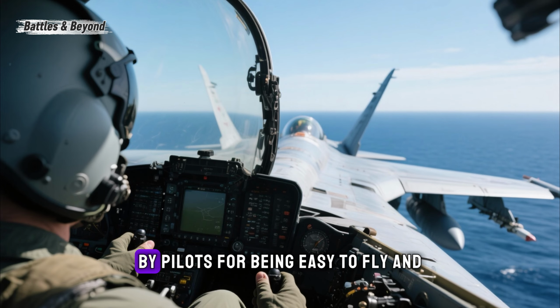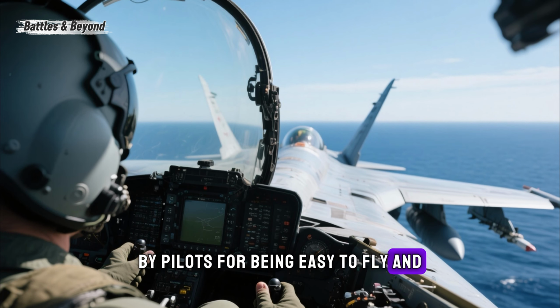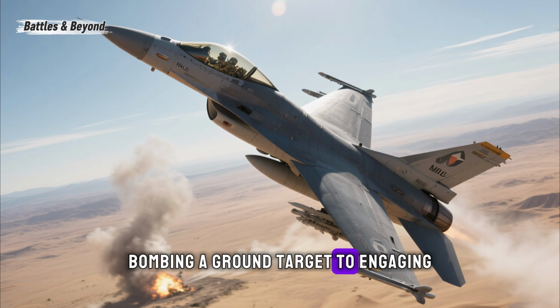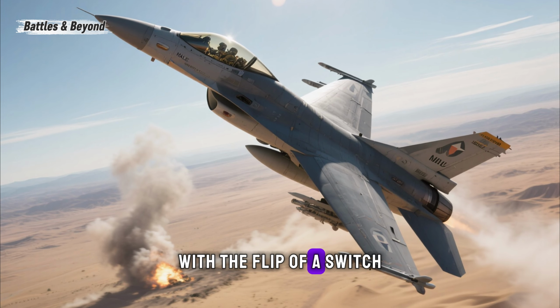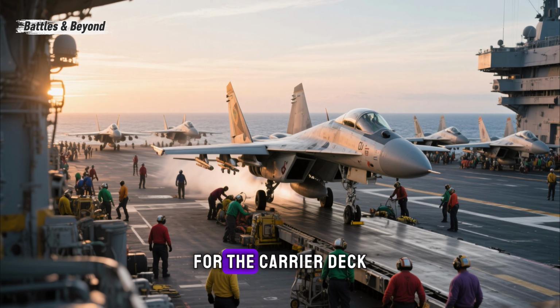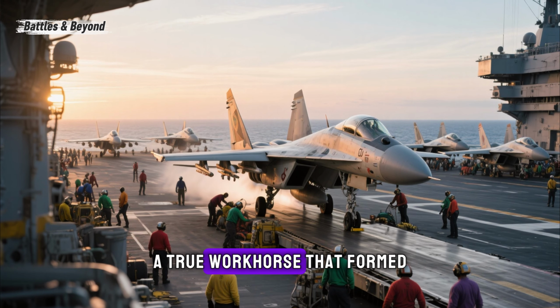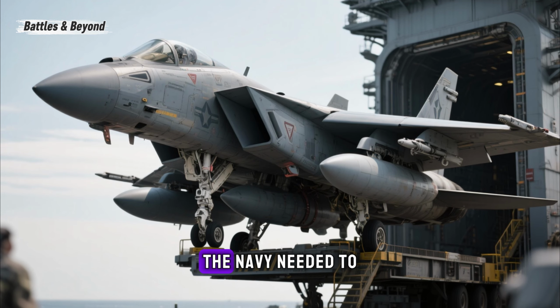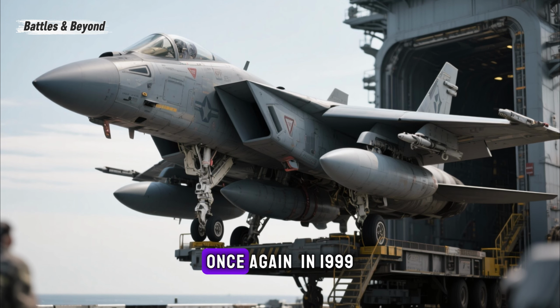The Hornet was praised by pilots for being easy to fly and incredibly reliable. It could switch from bombing a ground target to engaging an enemy fighter with the flip of a switch. This flexibility made it the perfect jack-of-all-trades for the carrier deck, a true workhorse that formed the backbone of naval aviation for decades. By the late 90s, the Navy needed to upgrade its fleet once again.